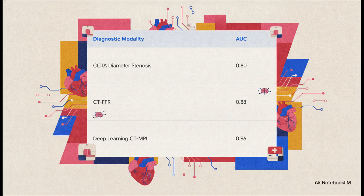Furthermore, and this is absolutely crucial for long-term patient management, the ischemic myocardial volume percentage calculated by the AI proved to be a powerful, independent predictor for major adverse cardiovascular events, or MACE. It showed a concordance index, or C-index, of 0.86. So we need to be clear. This isn't just about getting a better diagnosis on the day of the scan, it is incredibly powerful long-term prognostication.